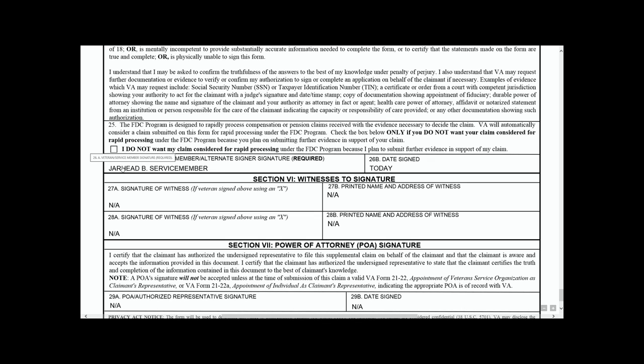And then there's the service member right here, signed and dated his claim. This is a substantially completed 21526EZ form. He doesn't have any witnesses because he states basically that he doesn't have a PAO, power of attorney, or an agent at this time that he's using to act on his behalf, even though he signed the 526EZ. He's basically handling it all on his own.